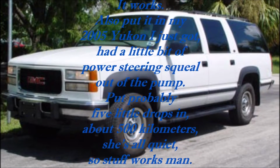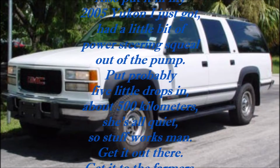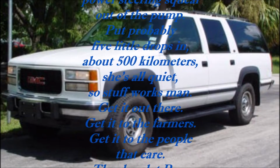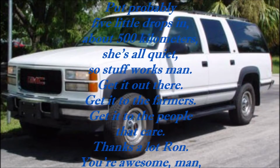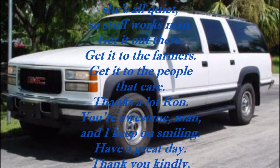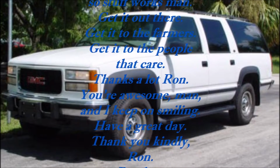Also put it in my 2005 Yukon I just got. Had a little bit of power steering squeal out of the pump. Put probably 5 little drops in. So 500 kilometers, she's all quiet. So the stuff works, man.